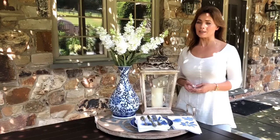These are the things that make your decorating amazing, that make your entertaining amazing, that make your kitchen look beautiful. They really are the special pieces that make a big difference, and they're so easy to use. Once you get them, you're going to think, oh my gosh, I should have done that a long time ago.